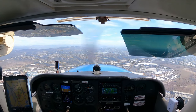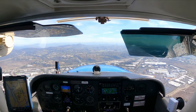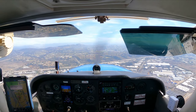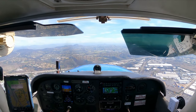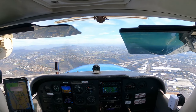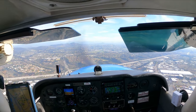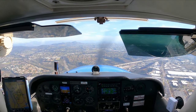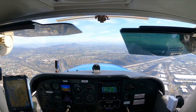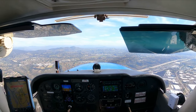739 Romeo Foxtrot, runway 28 right, clear for takeoff. 28 right, clear for takeoff, 739 Romeo Foxtrot. 8 Alpha Zulu is on long final for 28 right. 8 Alpha Zulu, Montgomery Tower, runway 28 right, clear, touch and go, make right traffic after. 28 right, clear, touch and go, make right traffic, 8 Alpha Zulu. 546 Charlie Alpha, cross runway 28 left and then contact ground. Cross 28 left, 6 Charlie Alpha, contacting ground.